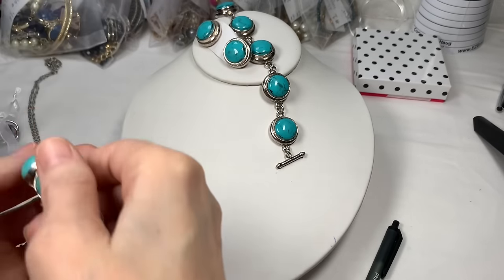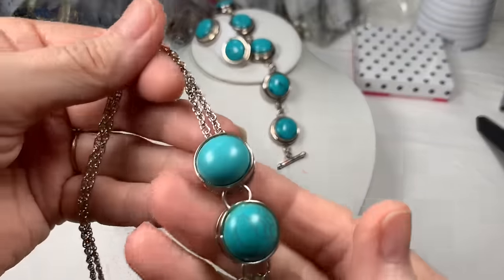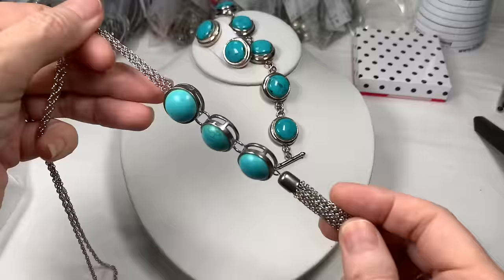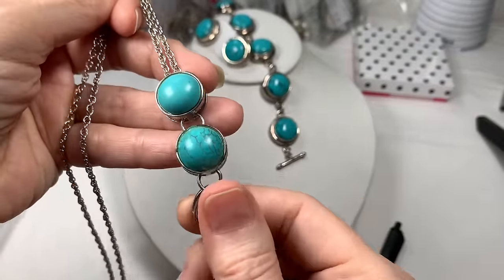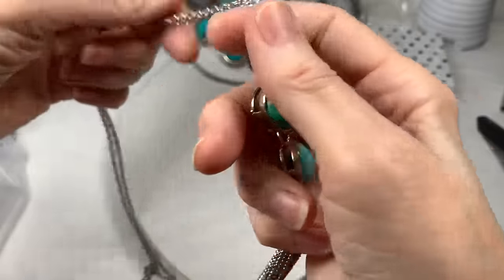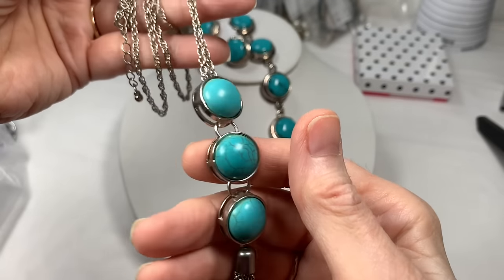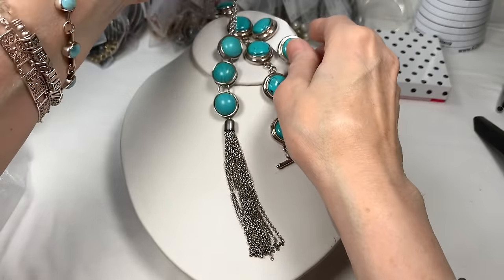And then I did find this necklace quite a while back, and I had this on eBay. It's very, very similar. It's not a Best, but it's very similar, and I thought it looked terrific with that. It does have sort of the same round settings. And this, I believe, is howlite or magnesite. Really pretty silver tassel and a nice long chain. The necklace is 30 to 33 inches, fully extended. Let's see if I can get this on here. Yep, there we go.